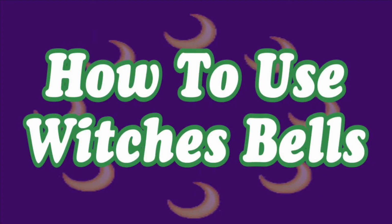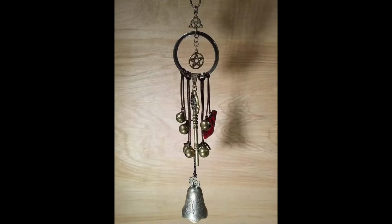How to use witch's bells. Bells have magical properties of protection, purification, joy, alarm and celebration.